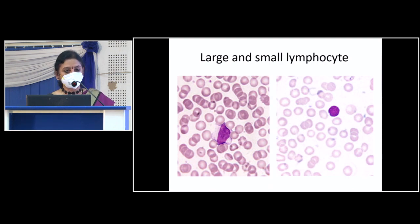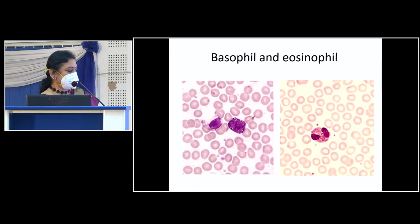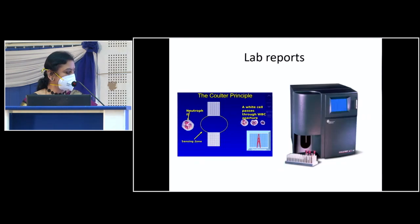If red cells are smaller, they are microcytic. If red cells are larger, they are macrocytic. Basophils are the only cells that have coffee brown spots even over their nuclei. And eosinophils have the pink granules with a bilobed nucleus.